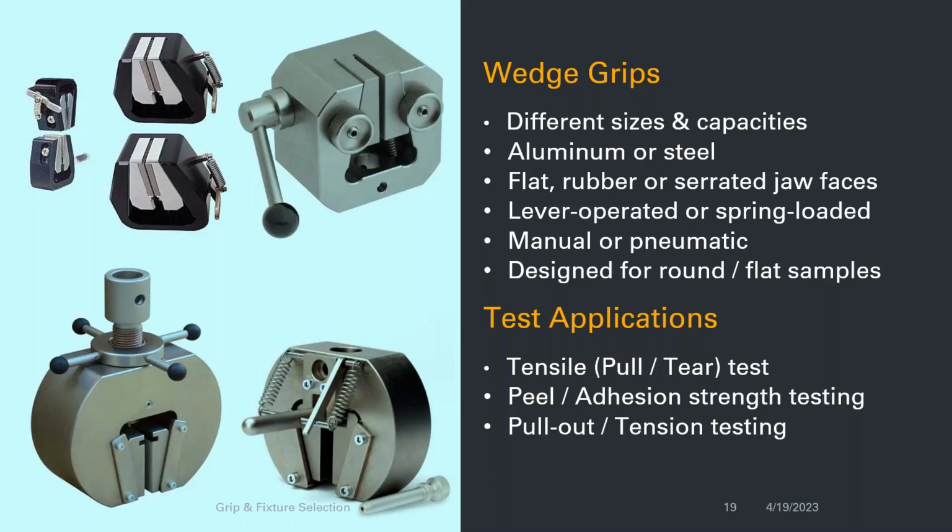that says, hey, all samples need to be cut into 6 inches long by 1 inch wide samples, grip 1 inch on the top, grip 1 inch on the bottom. That's how samples are determined. Or if you have your own internal standard, you can also determine the sizes of the samples.